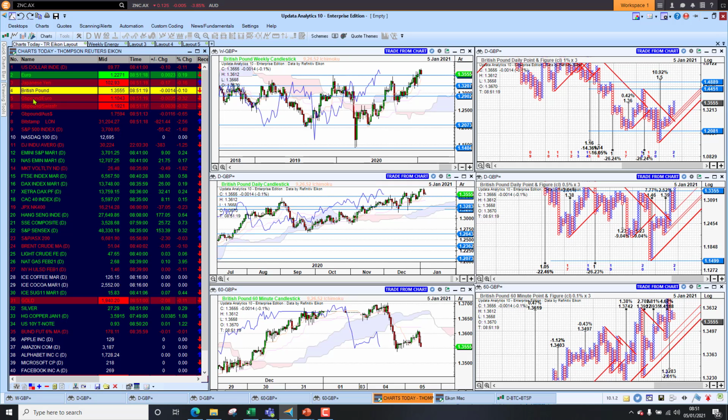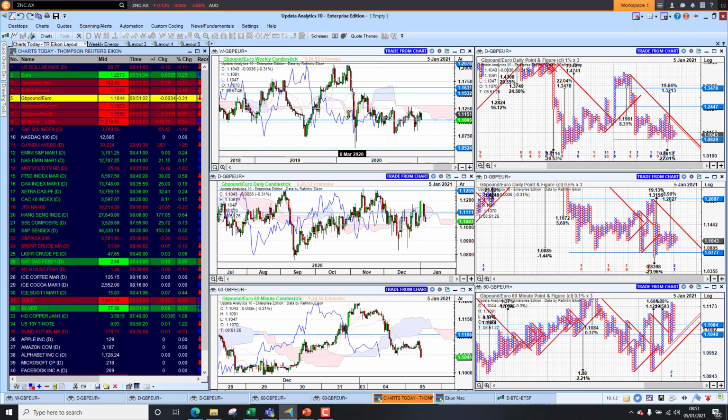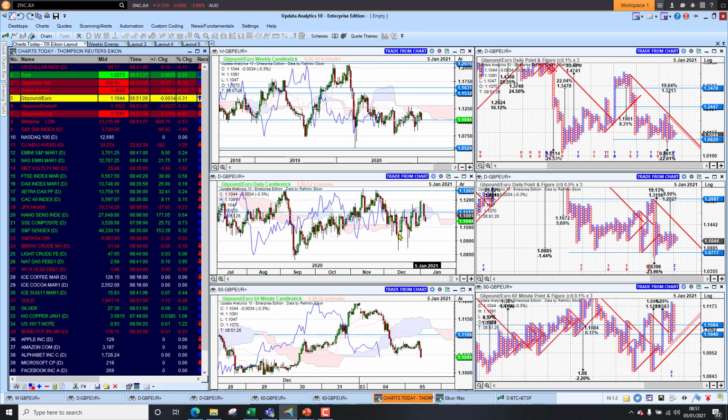Taking a look at sterling against the euro, we're sitting at 110. We seem steady around this 110 level. Not a lot of change over the last few months. We have turned slightly bearish there as well.